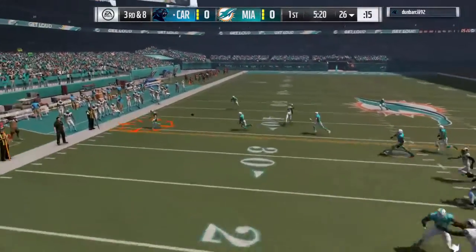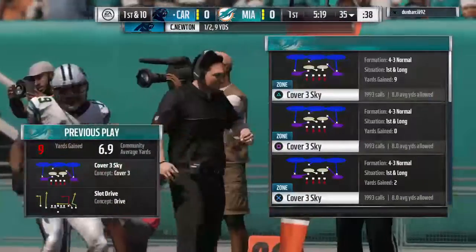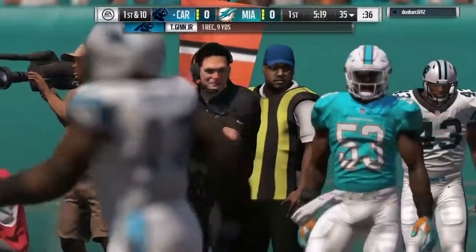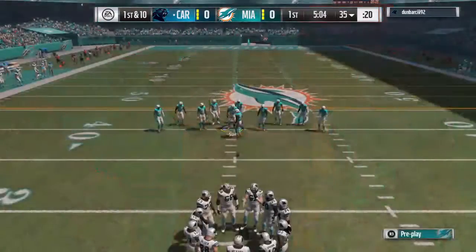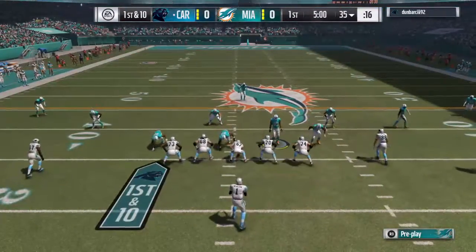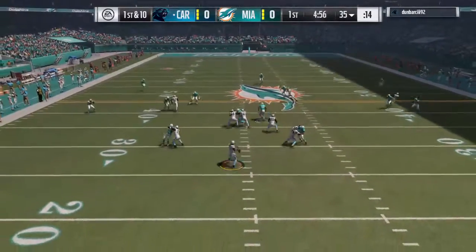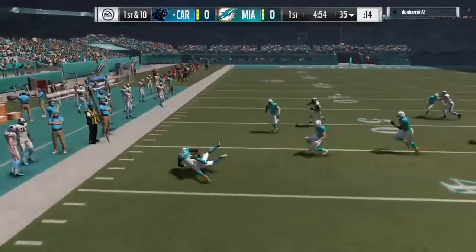Throwing on 3rd down, Newton. Toward the sideline, he will have the first down. Good catch. He was able to keep the feet in bounds. And that's how you pick up a first down. Not only does he make the catch, but has enough body control to get his feet down in bounds, toe-tapping and dragging to make sure he gets it done.